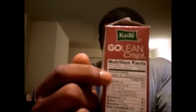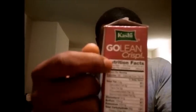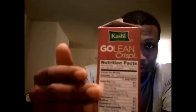At the top you want to look at the serving size, and you want to look at the calories right here under the amount per serving. The serving size on this is 3/4 cup, and it's 180 calories per 3/4 cup. So you want to look at the serving size and the calories. All the other stuff you can look at, but it's really about the calories and serving size.